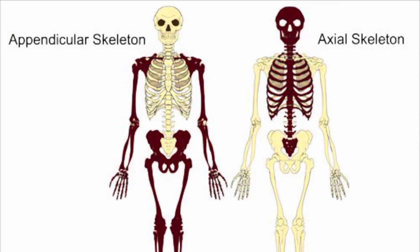The human skeleton is composed of around 270 bones at birth. As you grow and mature, some of those bones fuse together, and by adulthood you have around 206 bones in your body. There are two parts of the skeleton. There is the axial skeleton, which is the skull, the neck, vertebrae, ribs, and the appendicular skeleton, which is the arms, the hip bones, the legs, etc.